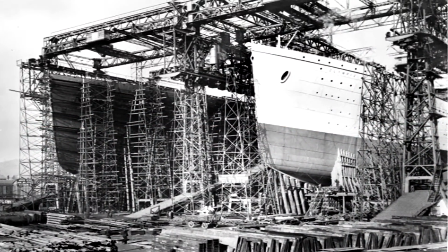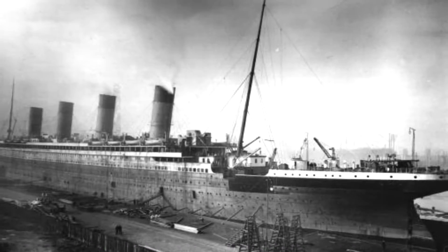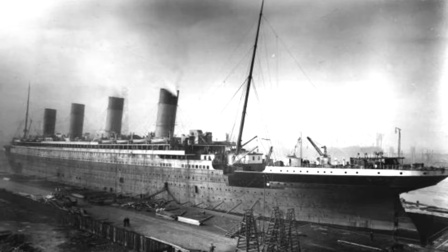So in December of 1908, construction began on Olympic at the Harland & Wolff shipyard in Belfast, Ireland. In March of the following year, Titanic began construction directly beside her sister. For the next few years, the two sister ships would be built side by side until Olympic was launched on October 20th, 1910.